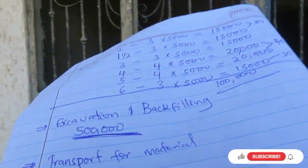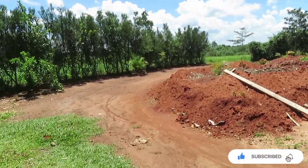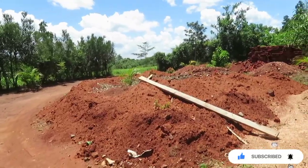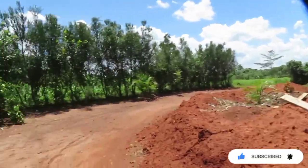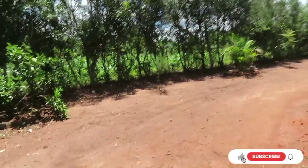Okay, now excavation and backfilling for the house. Previously I've not been telling you to put aside money for excavating and backfilling. Excavating is okusima msingi, backfilling is okuzzaamu ettaka mu nyumba nga tebanalikoona okuyiwamu enkokoto.